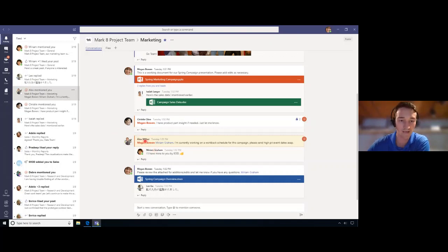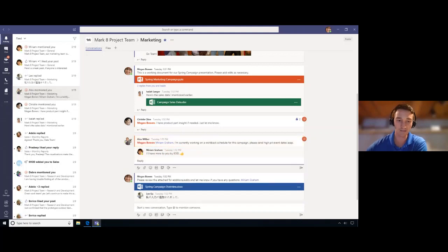From here, we can see that Alex has mentioned Megan, and he says, I'm currently working on a work back schedule for this campaign. Please send high priority event dates as soon as possible. We can see Miriam was also mentioned. She's responded. So as Megan, let's send a response to Alex real quick. Like I mentioned, we type the @ symbol, start to type his name, and then it shows suggestions of the user that we're mentioning. I can click tab, it'll automatically enter his name there. We can send a response.